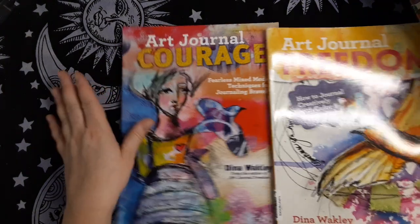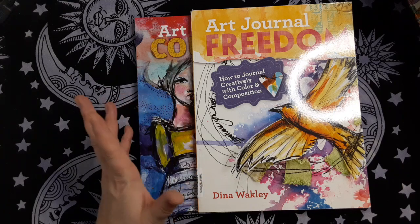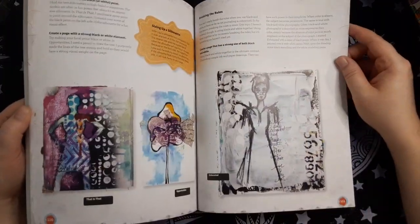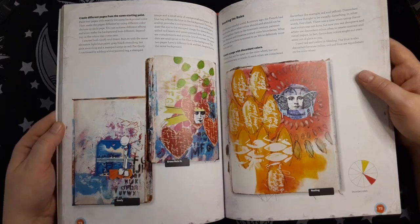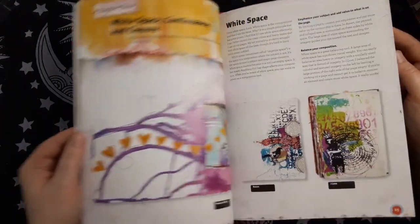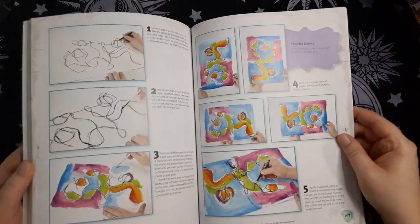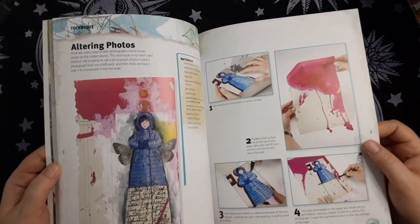I got Art Journal Freedom and Art Journal Courage from Dina Wakely. I do believe she has a line of art journal supplies, right? So just more art journal inspiration ideas. I like doing it when I do it. It's just actually sitting down and having the time. I can sit down and color a few things, but getting all this stuff out and getting into the flow state to make meaningful art is a little bit harder right now in my life. Art Journal Courage. Just different thoughts and processes behind what you're doing and where to go with it.